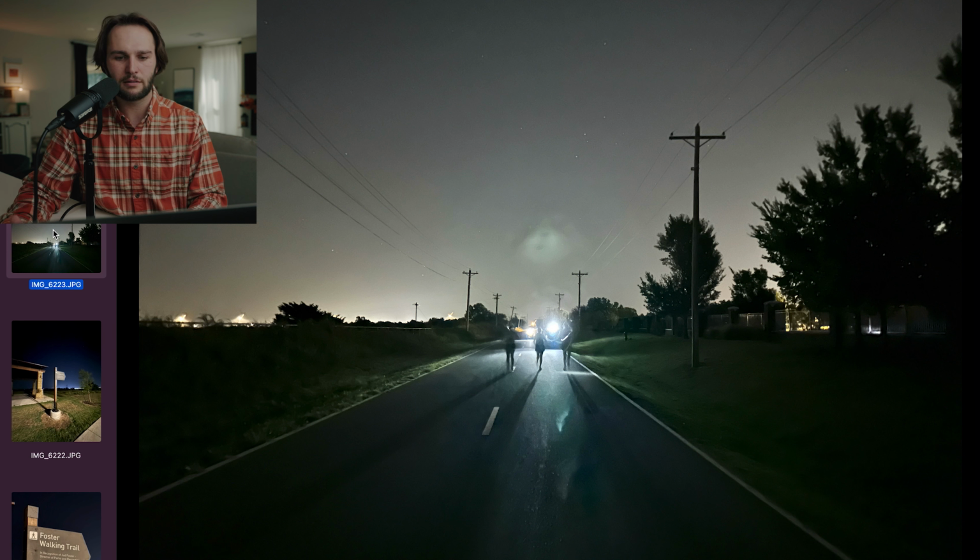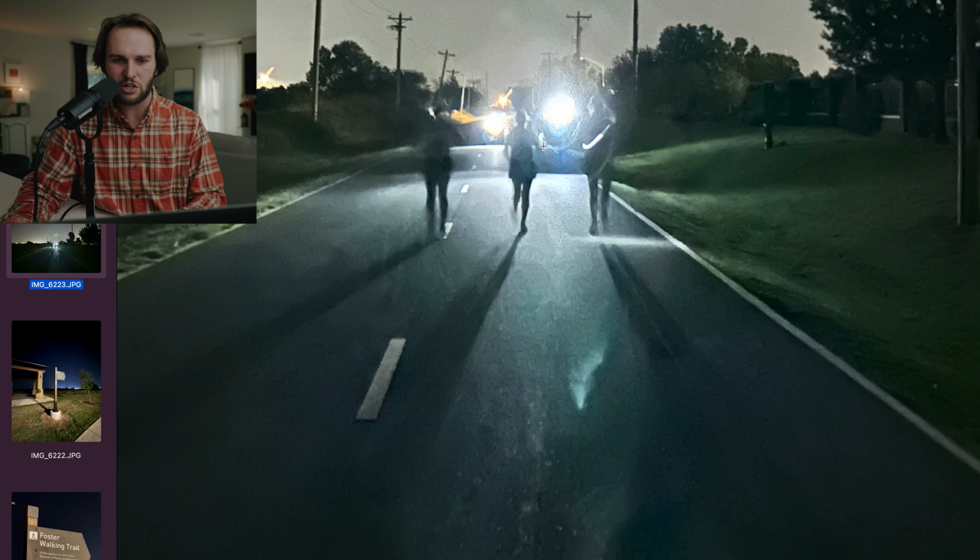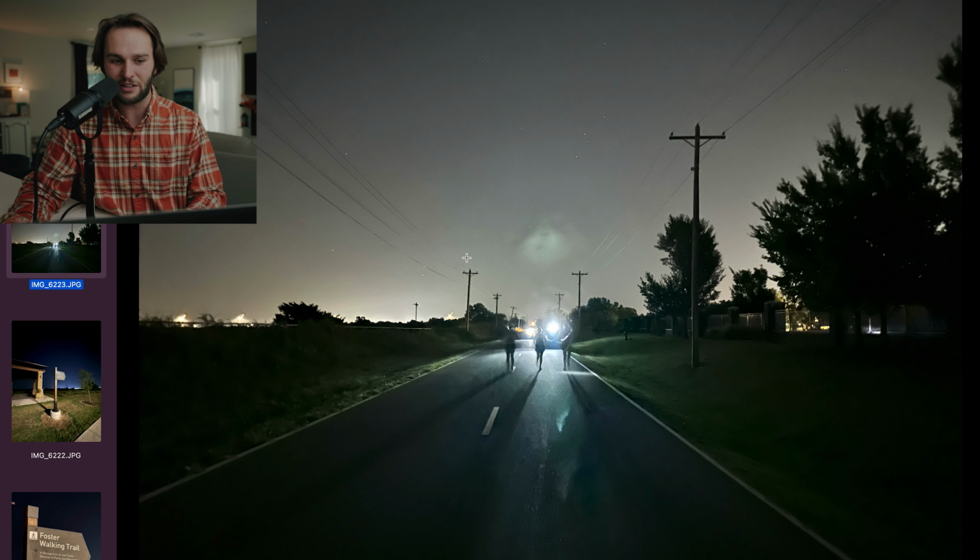All right, so I took these as I was about to go on a run and stopped in the middle of the road. I don't advise doing that. Please be smart. Please be safe. And I stopped to take a photo. So this is with the normal lens, the 1x lens, and it's a long exposure. It's real dark. The only source of light is from a city that's way back over there, and the headlamps of the people that I'm running with right there. So it's not great lighting scenarios. And you know what? It kind of shows.